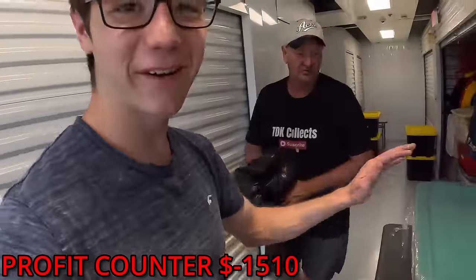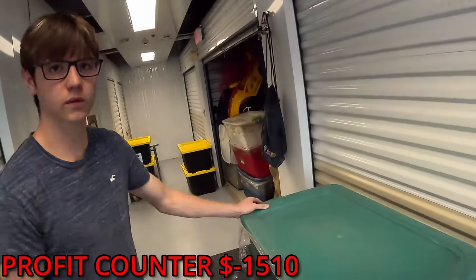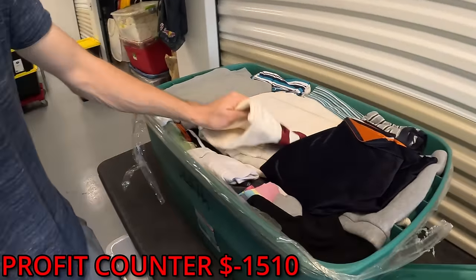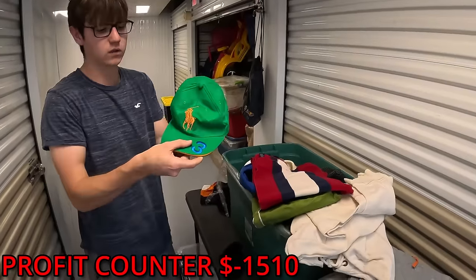Now, this is the very first tote we grabbed right here. Hold on. Whoa. Oh, you want to record me? I want to record you. Now, what do we have? I see a bunch of clothes, but sometimes clothes can be very valuable when it comes to storage units. This might be another one of those polo units.